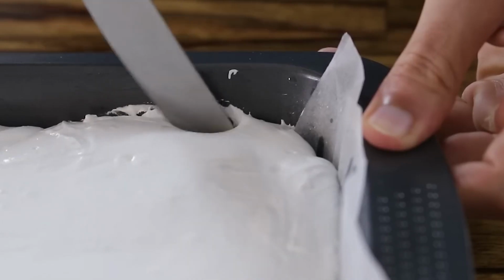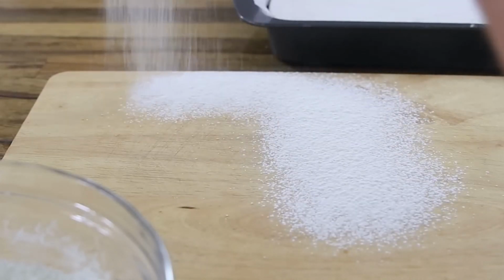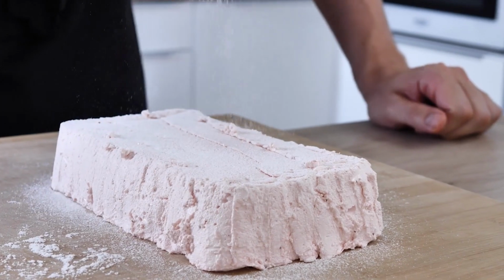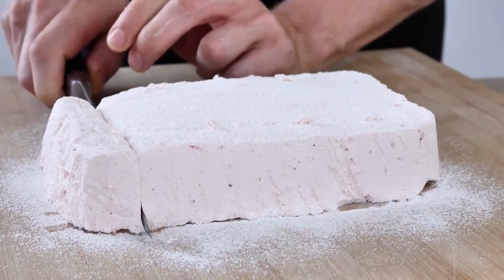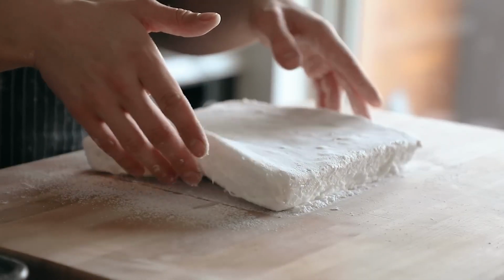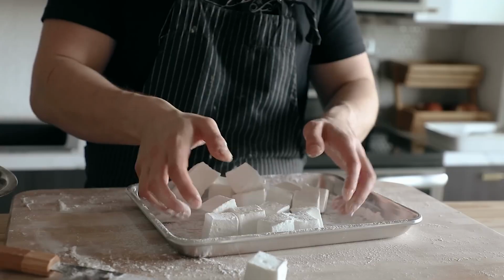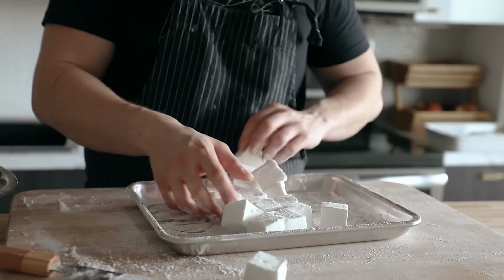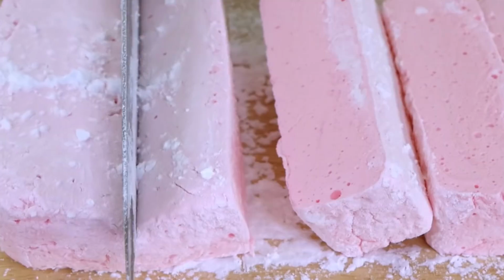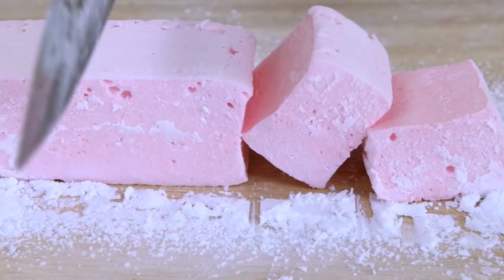After the waiting time is over and your marshmallow slab has set, it's time to cut them into squares. This is where you can personalize your marshmallows, cut them big for a luxurious treat or small for perfect little bites. This shaping phase is super satisfying because you get to see the transformation from a fluffy mixture to actual marshmallows you can pick up and eat. Plus, there's something really fun about slicing through the soft, pillowy texture. It's a simple joy of homemade candy making.